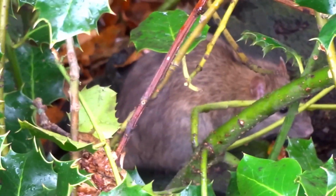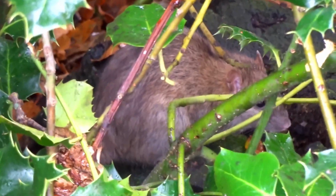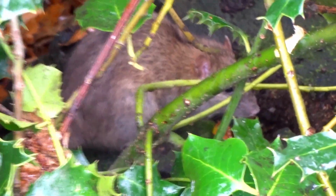Just about see him, old Ratty hiding in the bush. And there's one or two of them. You just about get a focus on him. Doesn't look as though he's going to come out to play.